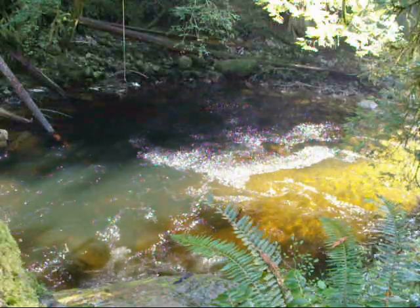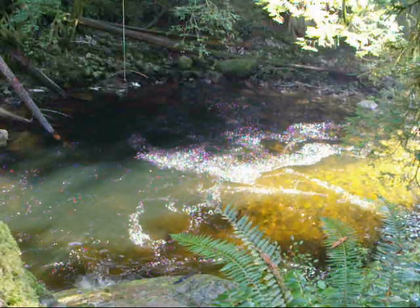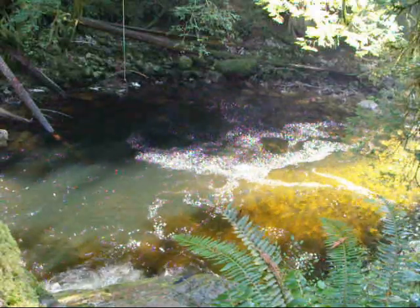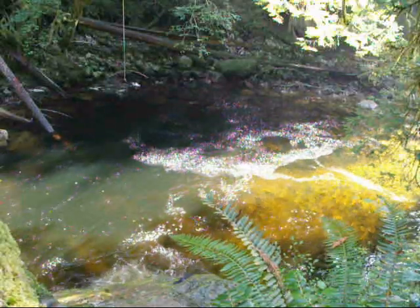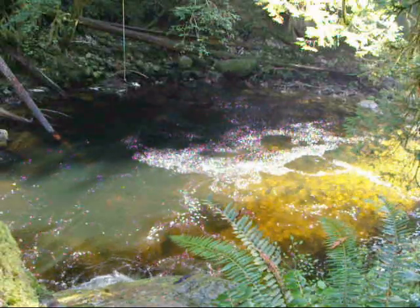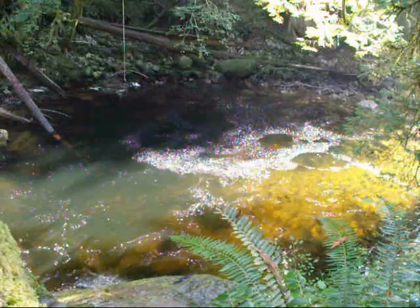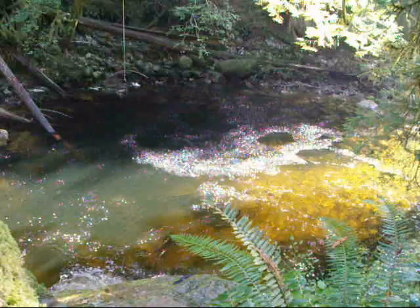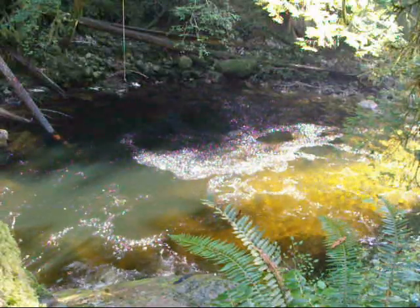There goes one jumping over there. You can't see a large number of salmon in here. A lot of local people walk up to the creek, look in, see no salmon, and say, oh, there's no salmon in the creek. That's because they don't know how to go fish watching. Okay? You'll see from my other video that there are salmon in this pool. Probably 200, I would estimate.